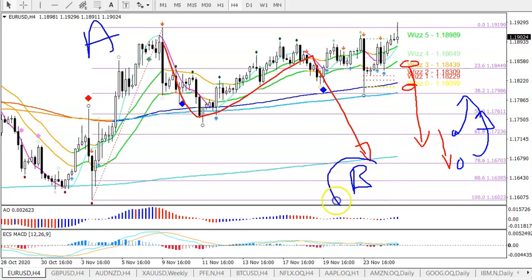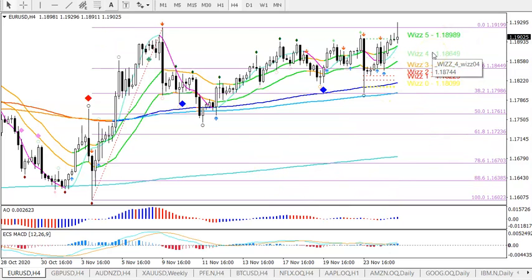So the red ABC would complete a bullish wave B, and I expect a bounce to the 78.6 fib at the start of the bullish wave C, or a 1, 2, 3. By the way, that's also possible: not an ABC, but a 1, 2, 3. That could be another variant that could be very likely as well.